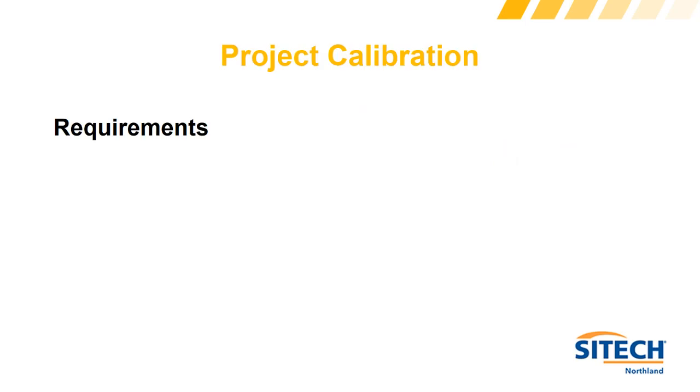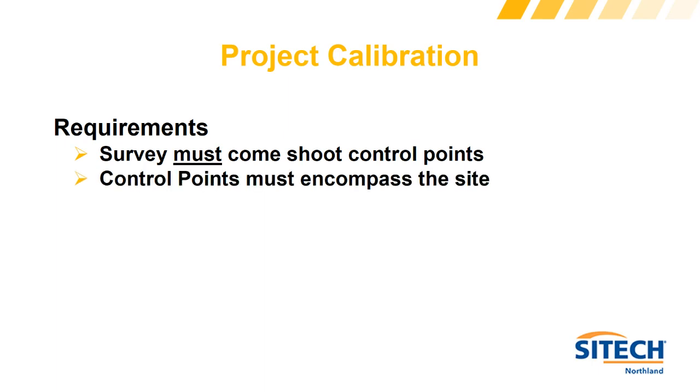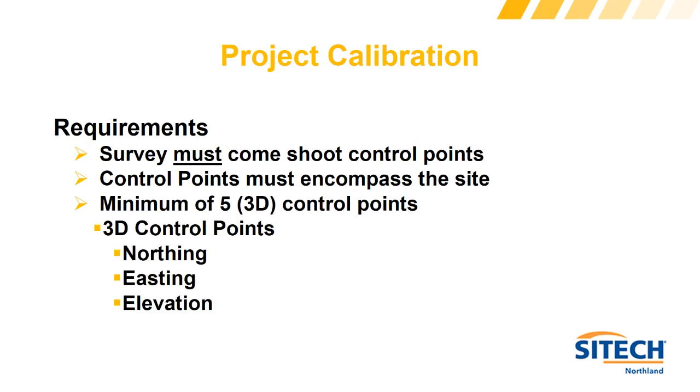Okay, so again, just to get back into the project calibration here, let's go over the requirements again. The survey must come out and shoot the control points. Control points must encompass the site, as we talked about on that little diagram or picture there. And you're going to want to have a minimum of 5 3D control points. What the 3D means is it's got a northing, easting, and elevation value assigned to it. So once you have all those, then you're good to go.